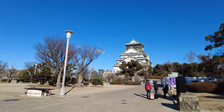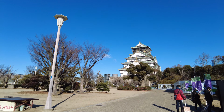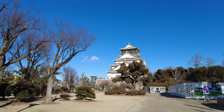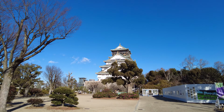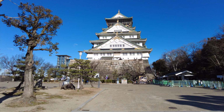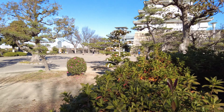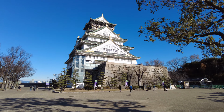As we approach this castle, I do have to say this is not the original castle built way back in the day. Unfortunately, that one is gone, so this is just a rebuilding or restructure, whatever word you want to use, but basically it's not the original. We got a friend. The big problem I'm facing with Osaka Castle is that I'm not allowed to film inside. So if you want to see the interior, you're going to have to come here for yourself. You will enjoy what you see inside. I did want to film inside, but they were like, nope.